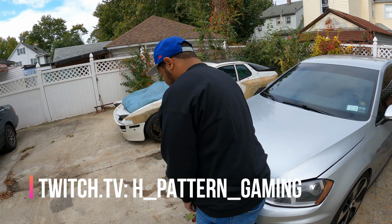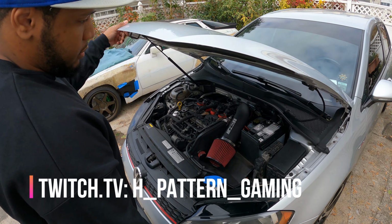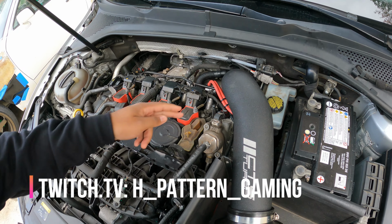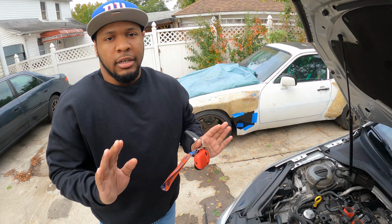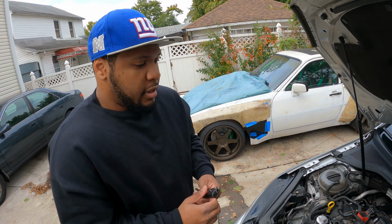All right, you remember in the last video with the GTI's boost leak, we did the rebuild kit for this forged blow-off valve right here. Changed the vacuum lines, of course. Made sure everything was tight. Made sure all the plumbing was done. Still has a leak. It's been about a month. I threw in the towel.